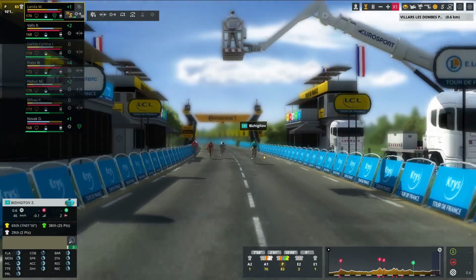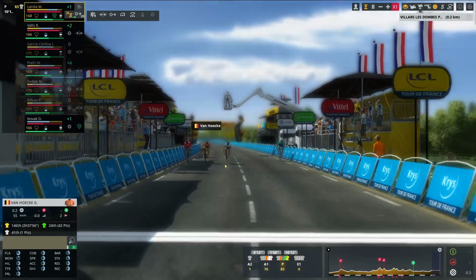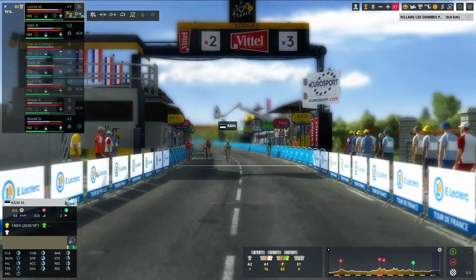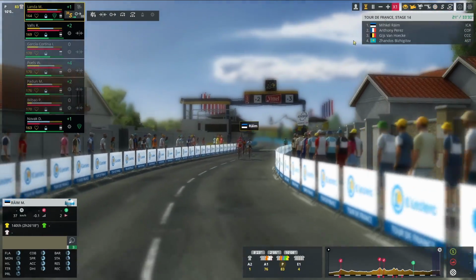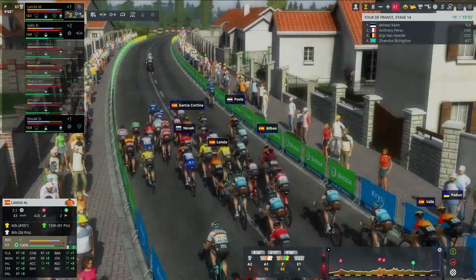I think he's going to do it, you know. I think Bezitkov is going to take it. No, Van Hooker comes through, but it is the Estonian for Israel Cycling Academy just taking it ahead of Anthony Perez. Great win for him up in the breakaway.